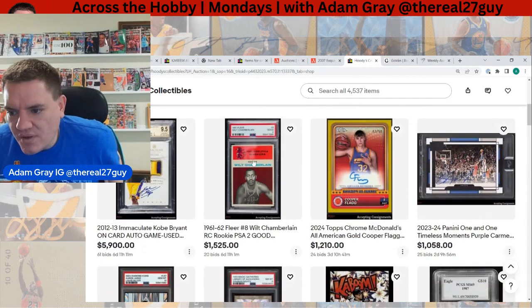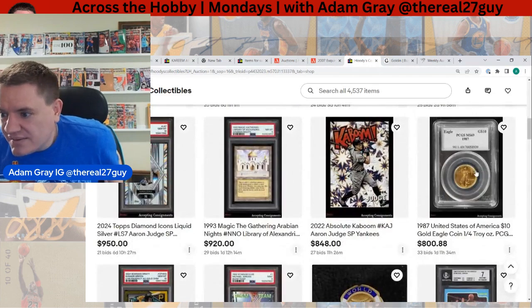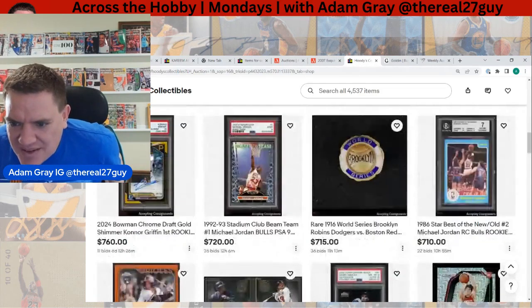PSA 2 on the Wilt. Another big-time flag autograph. This one's numbered out of 50. Timeless Moments, Purple Carmelo for over $1,000. Then you get down into the coin and Judge Kaboom and some non-sport stuff. Another Judge, big-time Judge card.